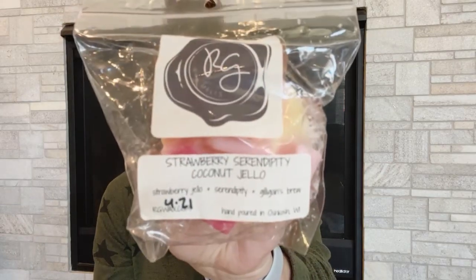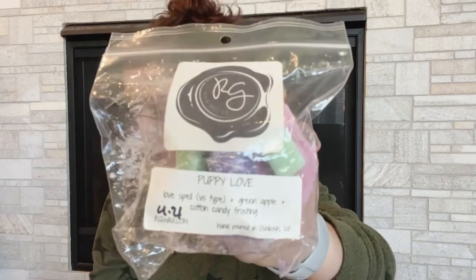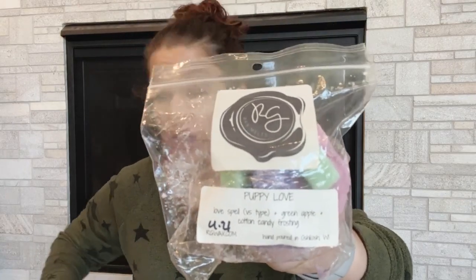I do have doubles of some of them, but I'm not sure which ones. Strawberry Serendipity Coconut Jello, so Strawberry Jello, Serendipity, and Gilligan's Brew. Escape to Neverland, which is orange sherbet, pineapple, raspberry sauce, and vanilla ice cream. Puppy Love, which is Love Spell, Victoria's Secret type, green apple, and cotton candy frosting. And I do have 2 of that one. I do need to use.